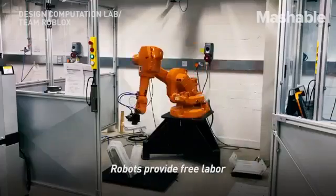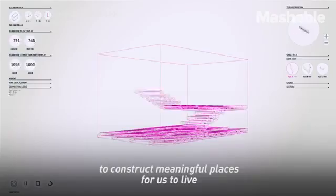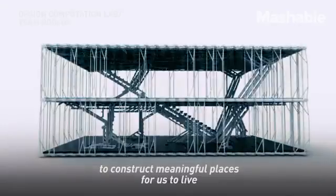Robots provide free labor, and we're questioning if we could use that free labor that robots give us to construct meaningful places for us to live, almost for free.